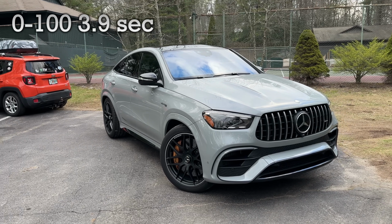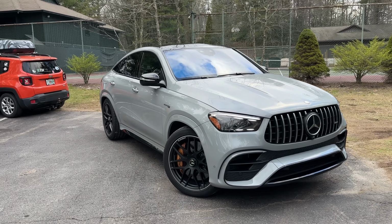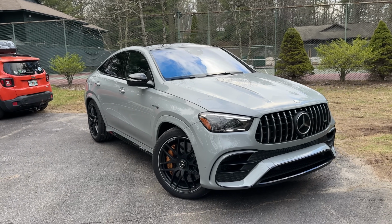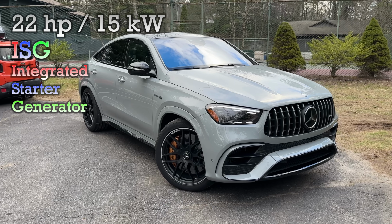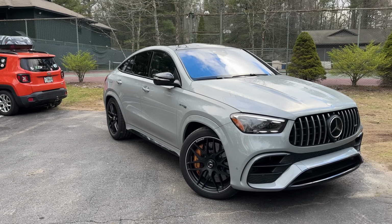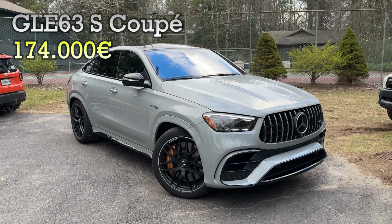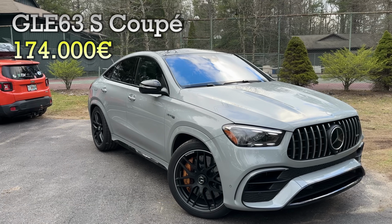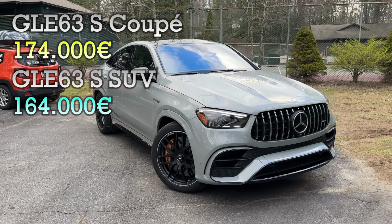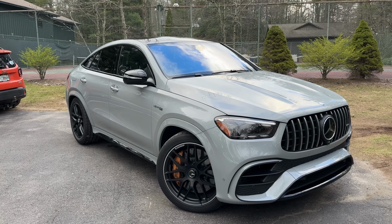We have the 4MATIC Plus system with this, and since we have the starter generator, which we already had with the pre-facelift, this is a mild hybrid. We also gain an additional boost of 22 horsepower from that. But all in all, we also have a higher price now for the Coupe version. Now we are talking about 174,000 euros in Germany for the Coupe version and 164,000 euros in Germany for the SUV version. So it's not a new GLE, it's just a facelift, but in today's video I will be showing you why it's perfect. It's literally perfect.